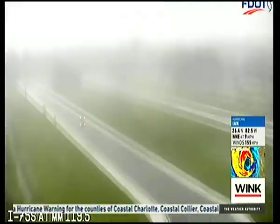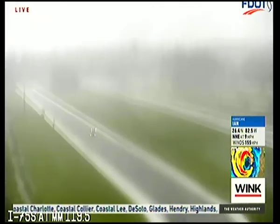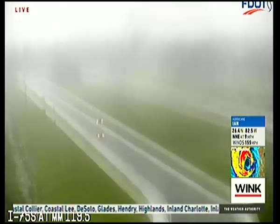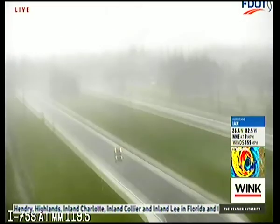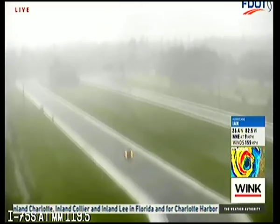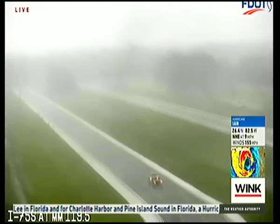A lot of animal lovers were writing in, very concerned. A lot of the animals were evacuated, from places like domestic animal services, so that they would be out of harm's way. Let's take you live to I-75 southbound, just south of Corkscrew Road, mile marker 119, and always one car there seems to be. Always one. Yeah. Always one.